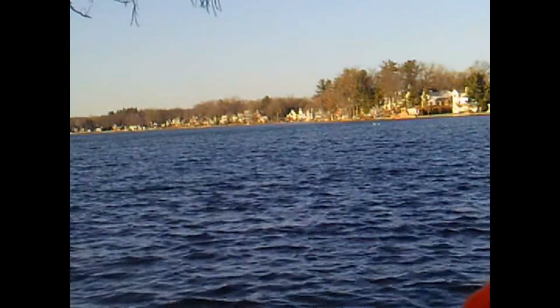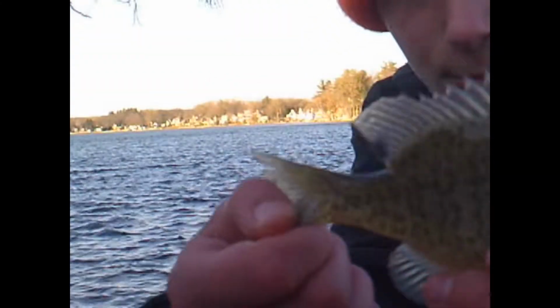That was fun. Okay. Another little bluegill. Sorry, this thing's gonna run out of battery in a minute, so sorry if that happens, but another little bluegill, so that puts it up, I think, 5-2 now.